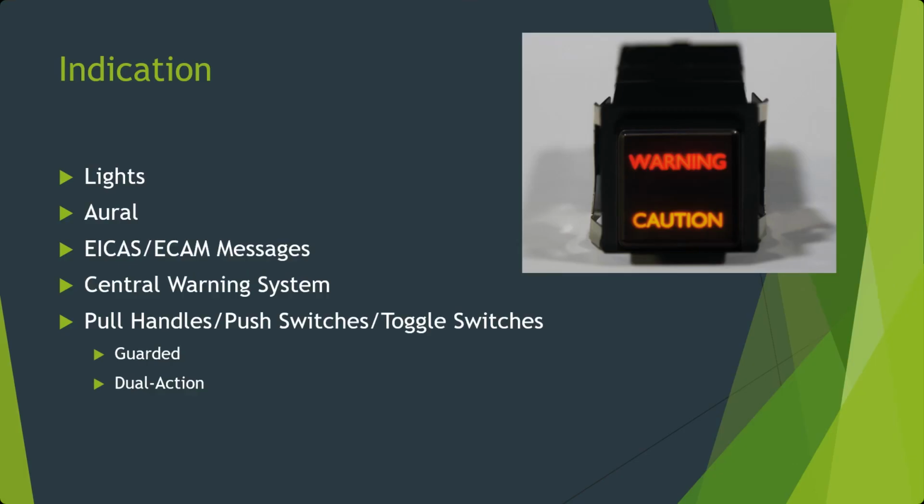ICAS or ECAM messages. Old airplanes would just have lights for different areas. Now everything is message-based, right? If you have a central warning system on one of those in-between era aircraft, it'll bring up an indication on there. And then the actual things used to fight the fire, whether it's buttons, pull handles, whatnot, those typically are going to light up to draw your attention to it.